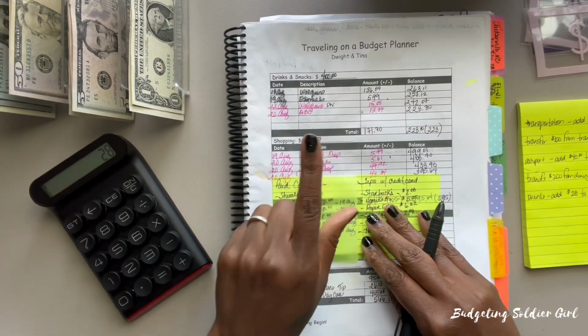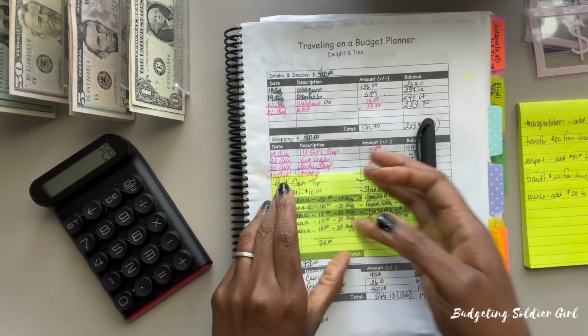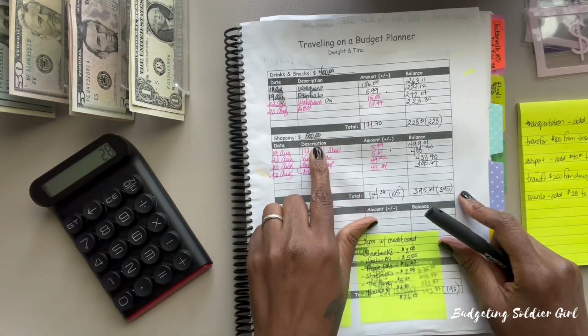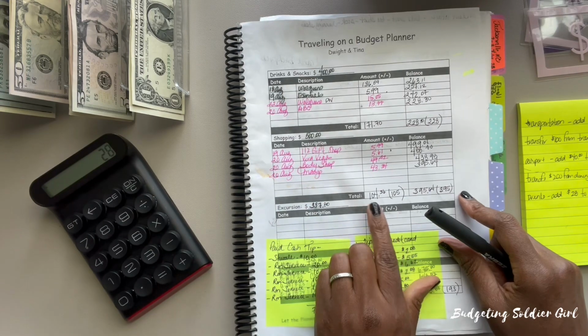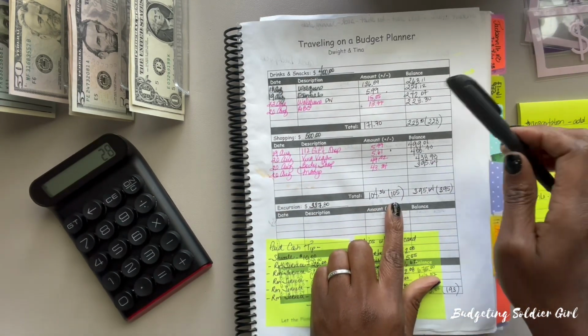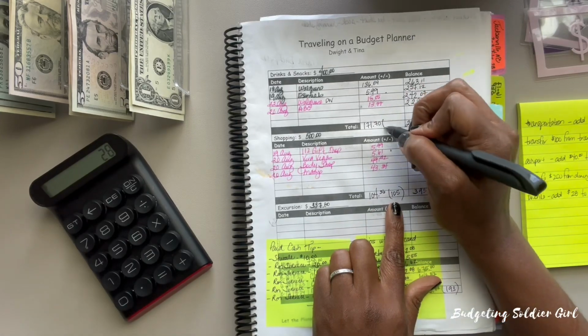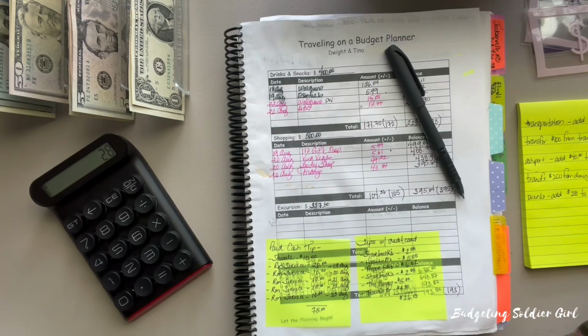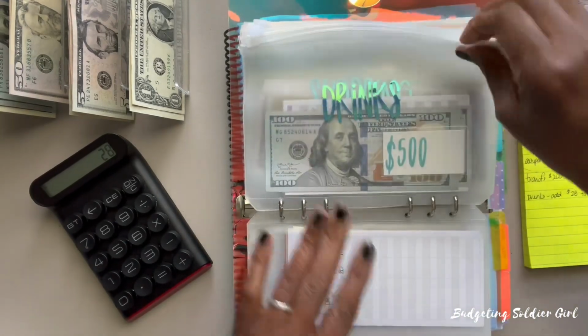All right, next is shopping. Let me move these stickers. For shopping, our budget was $500 and we spent $104.36, and I am going to round it up to $105.